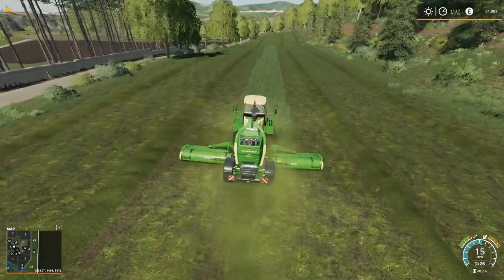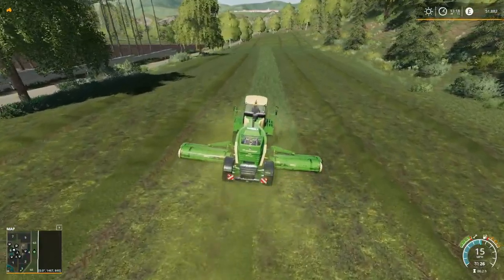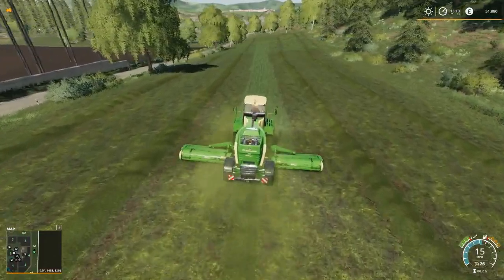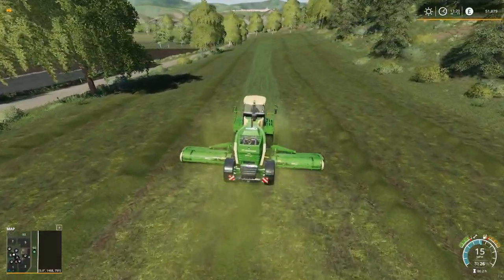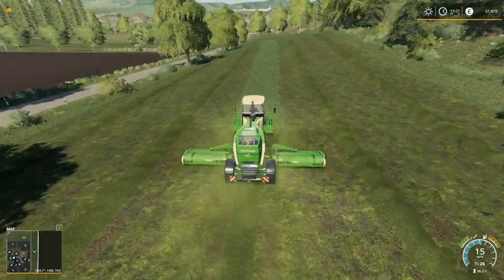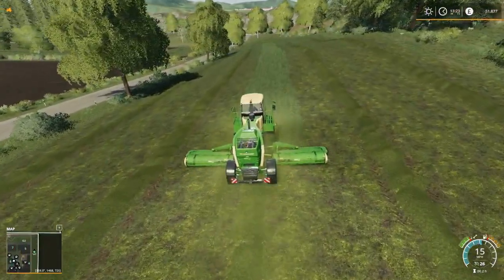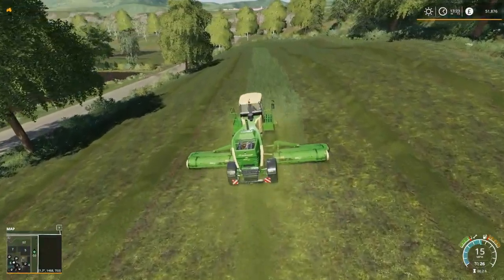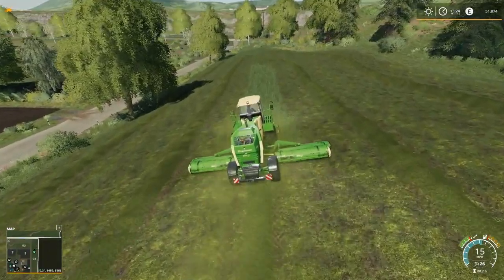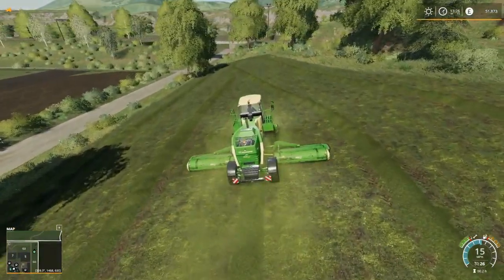Just doing the last little strip in the middle here, and then we'll drive over to our new big grass field. That one I'll time lapse, but just worth noting, we're not going to use our round baler for this. Even though we have a round baler and bale wrapper, we're probably going to sell both of those and lease a square baler and a square bale wrapper for doing these silage bales. I might even use the Anderson DOC bale wrappers, because I can.